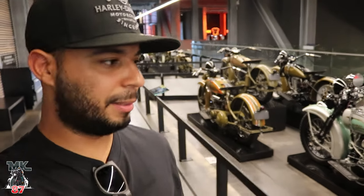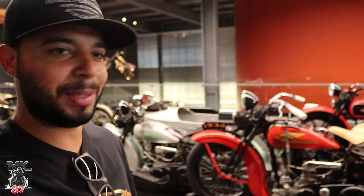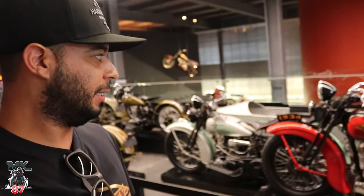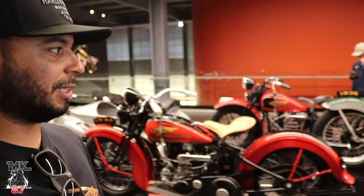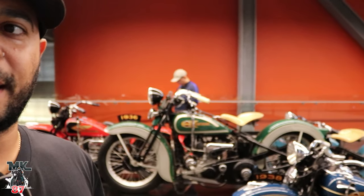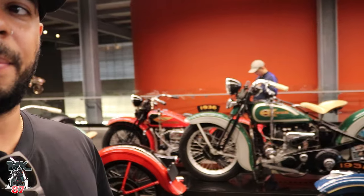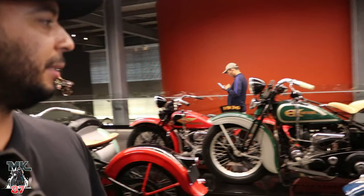I think these bikes that are displayed here from the 30s probably have to be my favorites in here. Look at this. This will be my bike. But once again, the black and red, because that's my Road Glide, black and red. I love that color combo. It's beautiful. But even this green one, I think this green one is my favorite. I came on the tour the other day and I looked at it, I'm like, wow, that green one has to be my favorite old classic bike in here.